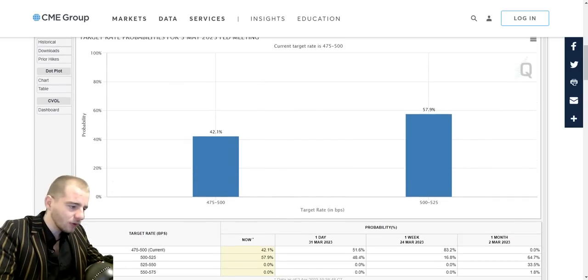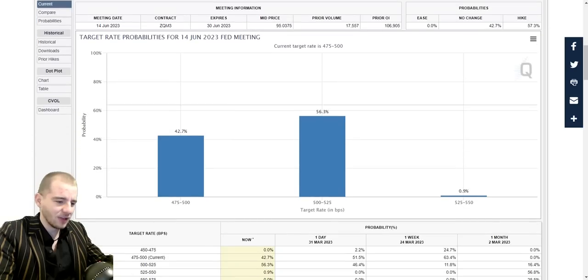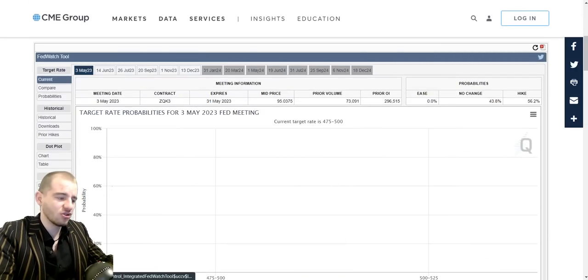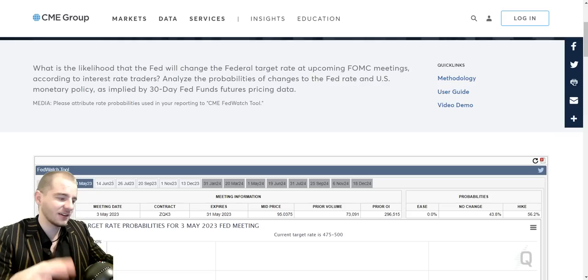And even if it's not, there's a 42% chance it's in now. If it's not in now, it will be in June. At that point, we have a large chance, around 42 plus 56, a 98% chance that rates will have peaked by June. So it's either in now or it's going to be in June at a 98% probability. So as of right now, we see the top for rates being in, or one more 25 basis point hike, and then it's in. That's very, very likely. That's what the market is expecting.